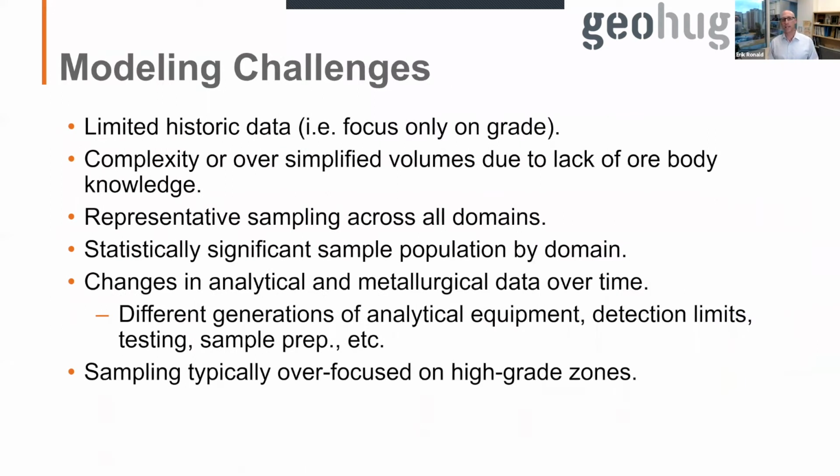So what we see many times is that once you go back to historic data, the data tends to get worse. Not always. Sometimes I go back and I see people taking amazing notes and doing a fantastic job, and actually the historic data is better. But in most cases, the further in time you go back, especially long life operations and deposits, they tend to be overly focused, right? We're here to mine copper. We looked at copper. That was it.